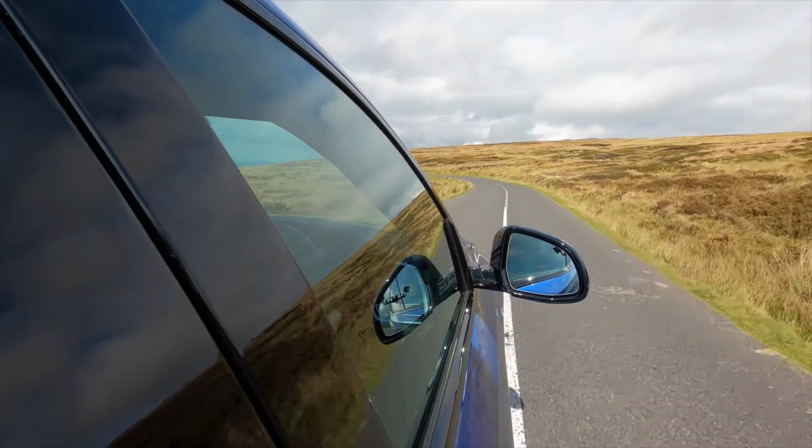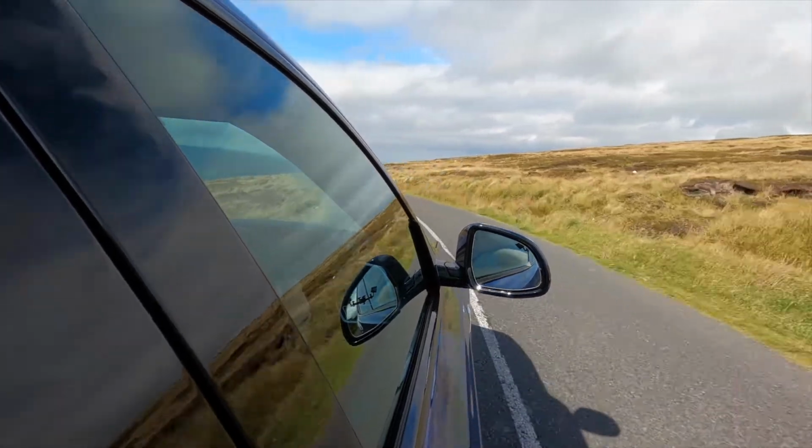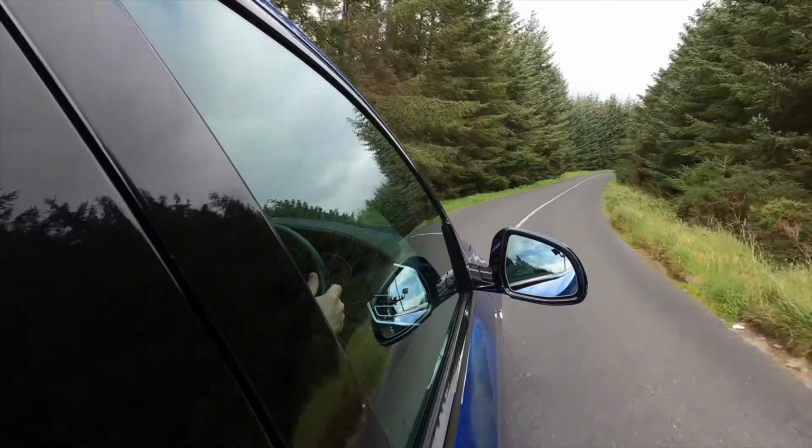It does actually retain a fair amount of composure on the move, and even at higher speeds it does quite a good job of behaving itself. The handling and body control are what you'd expect for a car of this size. If you do want something a little bit sharper, a little bit more agile and higher performing, well, BMW will offer you an M version of this car too.